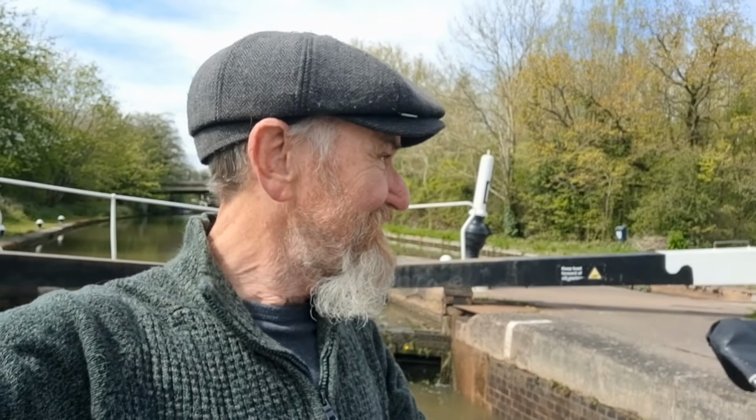Flight done. We're in the last lock now. We're going to moor up just at the bottom, but you expect a brass band and some sort of fanfare, but there's nobody here. It's just us. But we did do well. We did. I don't know how long it took, but we didn't do too bad.